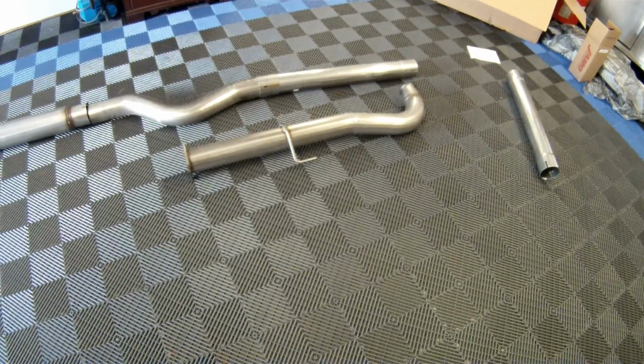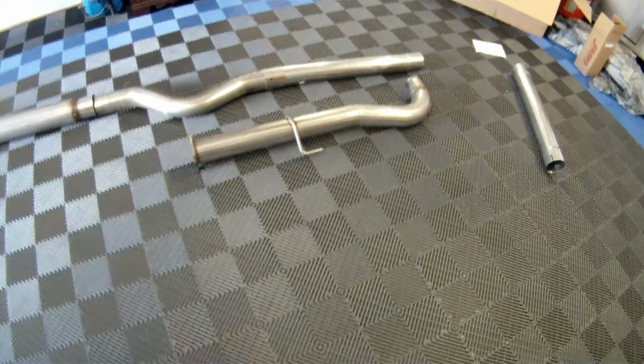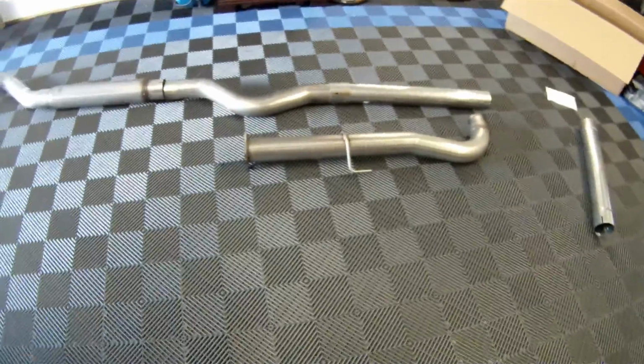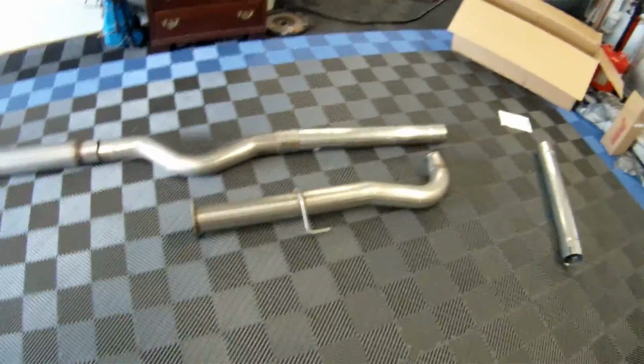The downpipe's just not something I really want to tackle. I mean, I know there's a big performance gain, but I don't want to tear into this truck that much. So doing this exhaust kit is what I'm going to end up with.